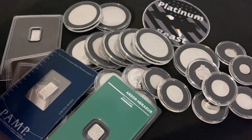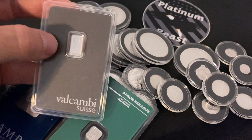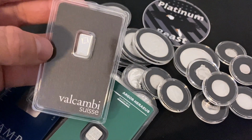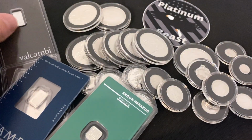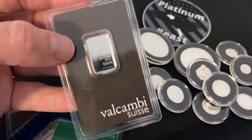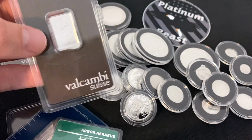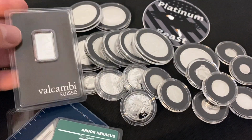So that's another thing. If you're thinking about platinum, 1 gram's a great option for people on a very small budget, and there's nothing wrong with starting with a small budget. It's not a judgment or anything. But if you can save up a little more and get yourself like a 5 grammer, you're going to cut those premiums way down, because once you go past 1 gram, the premiums start dropping significantly on bars.